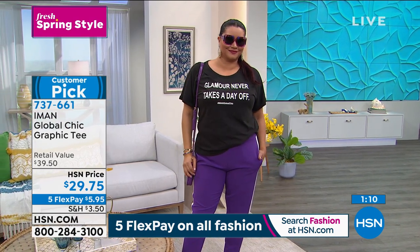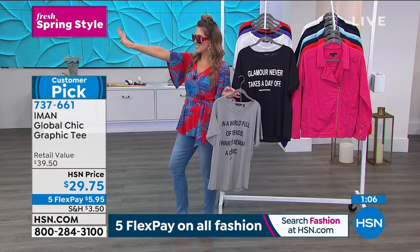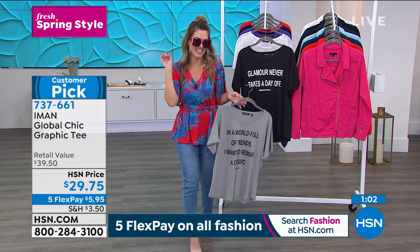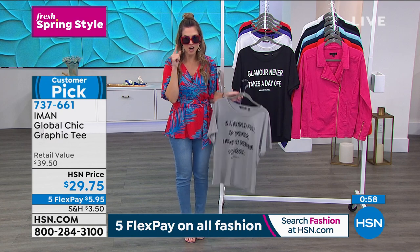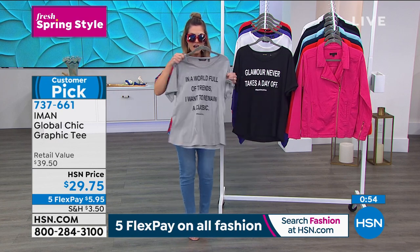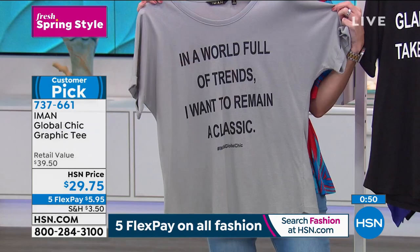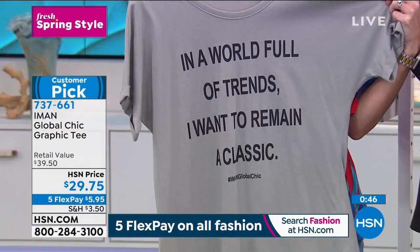So I was going to sit in the back of the studio because all of this fabulousness coming off of Annette was just blinding me. I had to put on my fashion sunglasses for a moment. I cannot get enough of these, you guys, under $30. Six beautiful colors, you get the hard-shelled case. And look, even a pop of red with this gray tee that says, in a world full of trends, I want to remain a classic. I mean, you can hear Iman saying it.